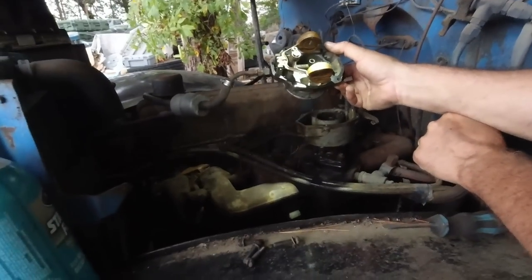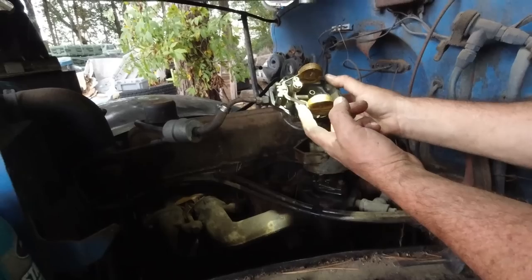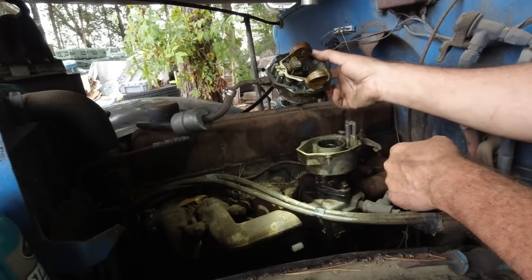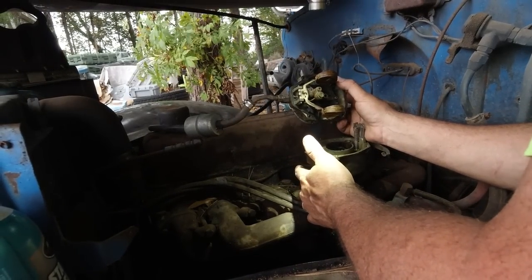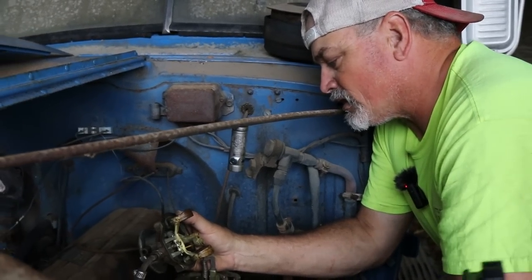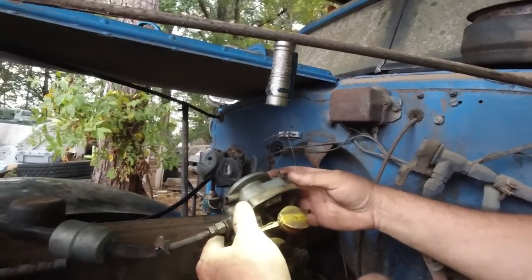I got a pick set. But I think that right there is some type of release. So that right there controls the fuel, the gas going to the carb. That's correct.